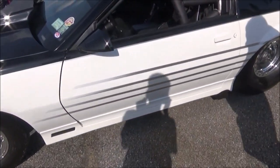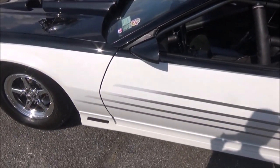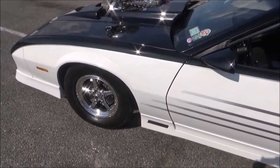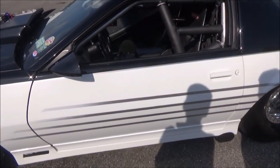With the owner of this beautiful IROC-Z. What's your name, sir? Harold. Harold, where are you out of? Long Island, New York. Long Island, New York. Now tell me a little bit about the car, how long you had it, and all the goodies.